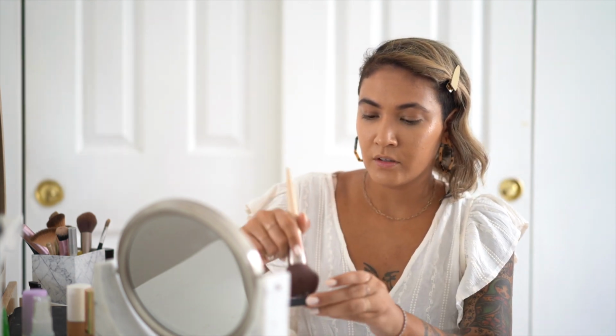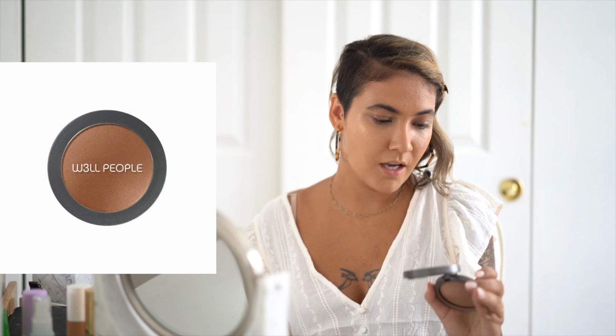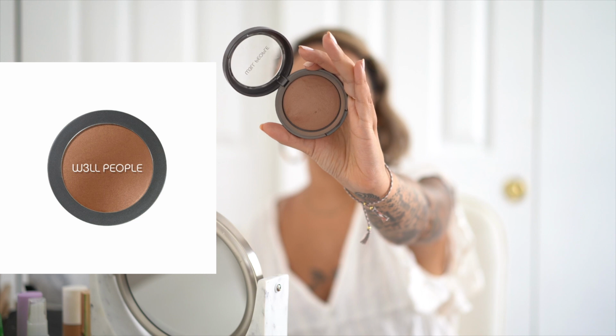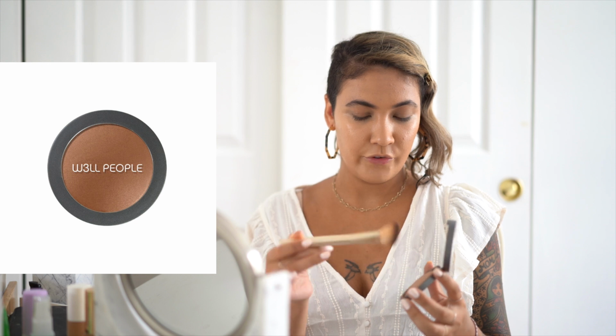Okay, so I'm gonna add just a little bit of powder now because I'm gonna go in with some powders. So this is Well People Bio Base Baked Bronzer in Natural Tan. Hopefully this focuses. Another tip I picked up: less pressure, hold the brush a little bit further than the tip.